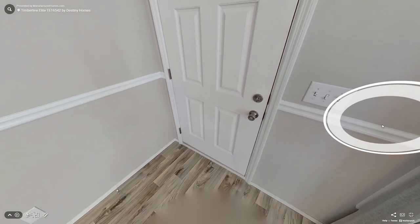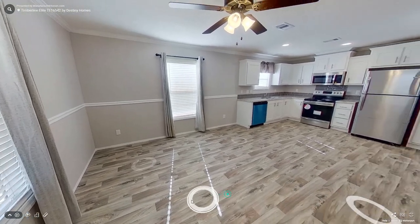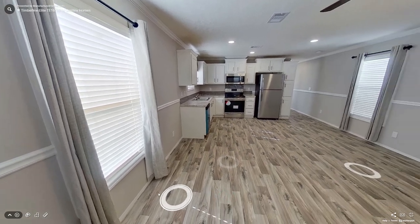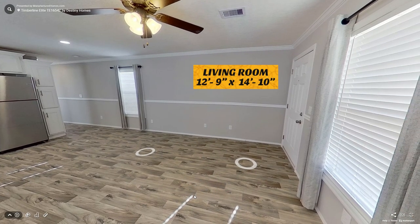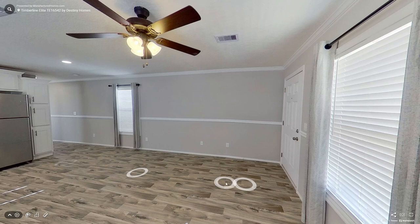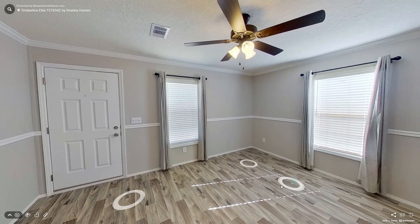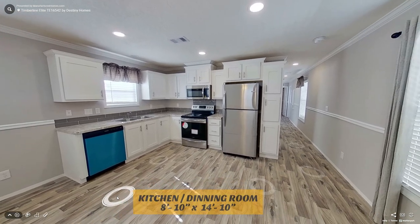So of course right here, this would be your front door area. And as well as your beautiful living room. And of course it looks right into the kitchen and dining room area. We'll get you all a view from another angle. Plenty of space in this living room. I really love the drapes that they would have in the living room area as well.